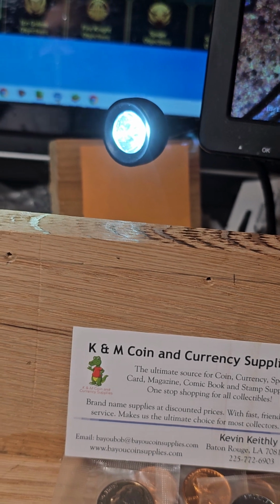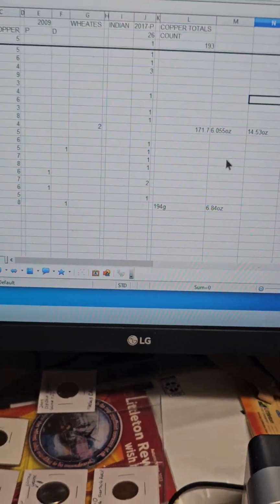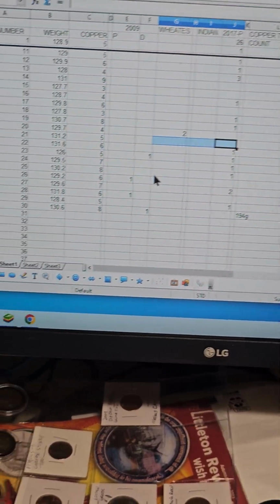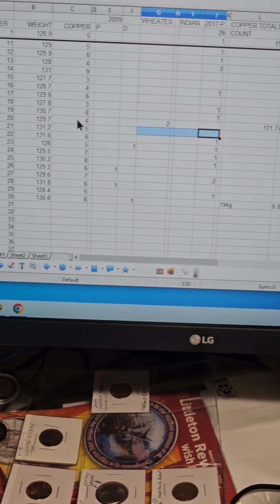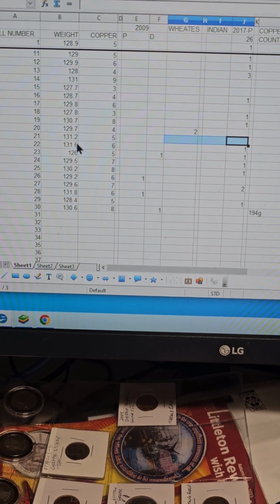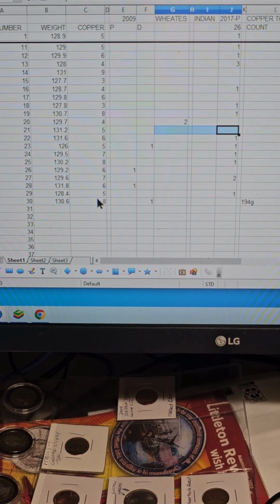In the middle of that 10-row hunt, here's the results from last night. So, starting at 21, y'all see the weights of the rows, and how many coppers you got out of each row?